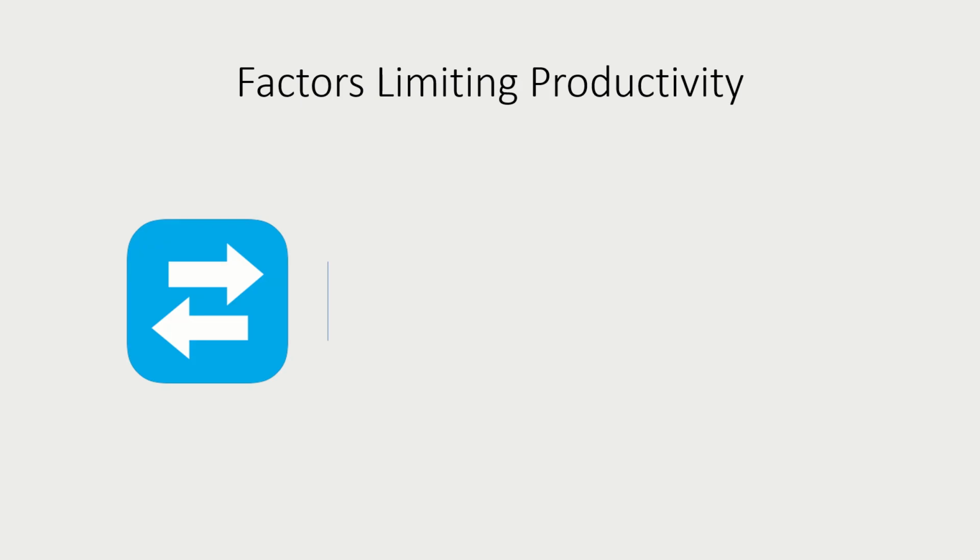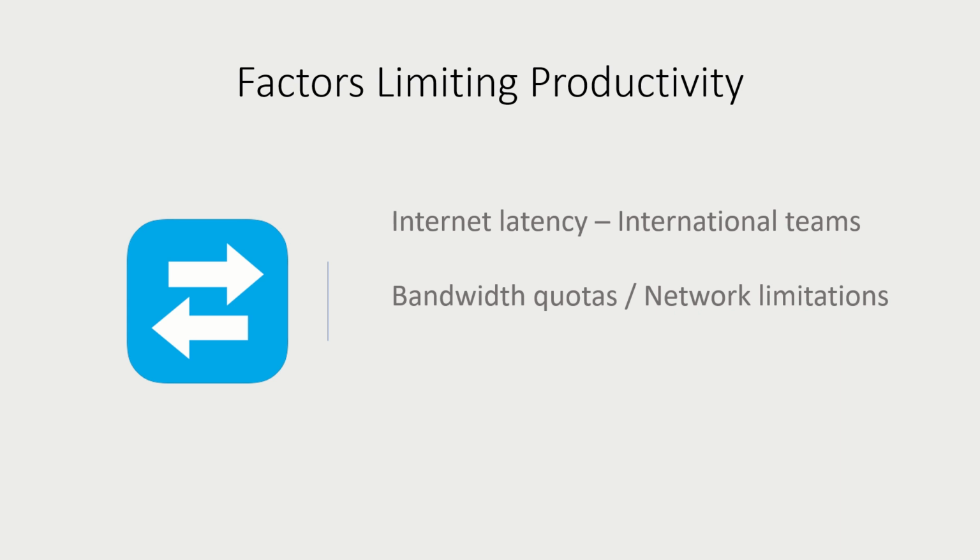What are some of the limiting factors? Well, the first one is the latency that we've talked about. When that is bad, especially for an international team, here when we prepare an event with a lot of marketing collateral, large PowerPoint files, if there's a lot of latency, it takes time to synchronize, and it reduces the team's productivity. Maybe you'll have other aspects such as bandwidth quotas from your ISP or just internal network limitations that can have an impact. And then just simply when you have large video files, large CAD files in manufacturing, you don't want to be sending those over the internet. It's important when you're editing to do that locally. It's much faster, much more productive.